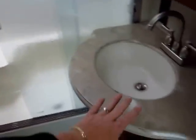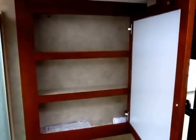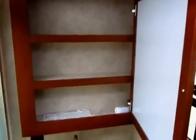Again, up here in the main bath, still the solid surface countertops. And I tell you guys, if you can find a bigger medicine cabinet, I can't even get it in the frame here. Let me try to back up. If you can find a bigger medicine cabinet, I'll be very, very impressed.